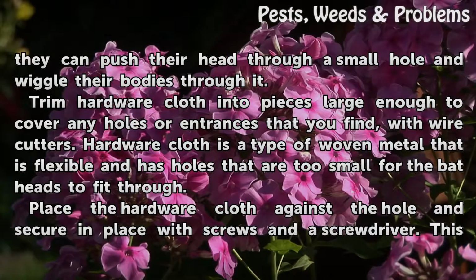Trim hardware cloth into pieces large enough to cover any holes or entrances that you find, with wire cutters. Hardware cloth is a type of woven metal that is flexible and has holes that are too small for the bat heads to fit through.